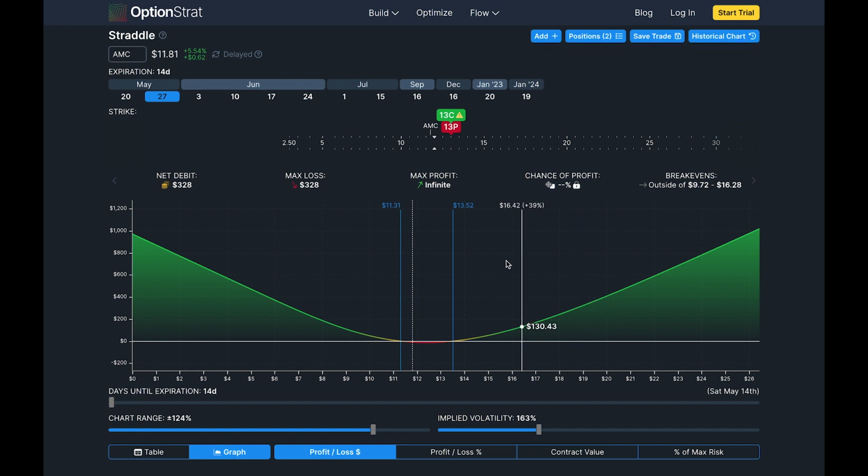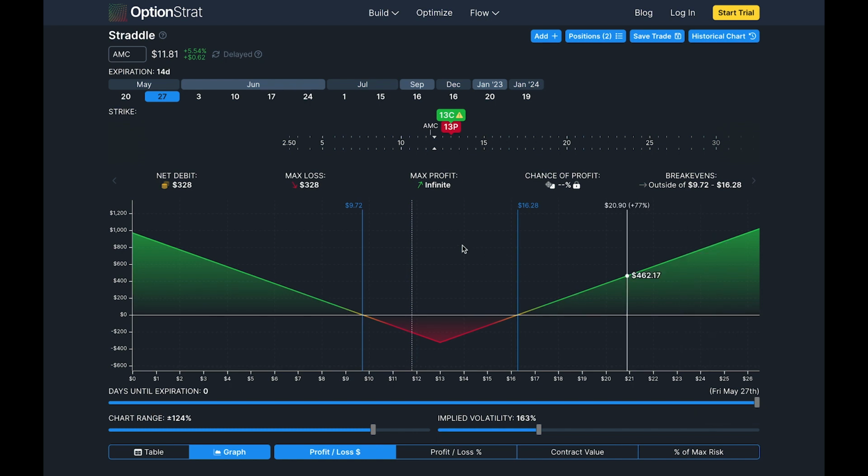So as of right now, it doesn't need to move very far from the current price in order for you to make money. But as you get to expiration, it's got to move quite a bit in order for you to make your profit. And the reason is because you're going long on both the call and the put. Therefore, they're going to be subject to theta decay.